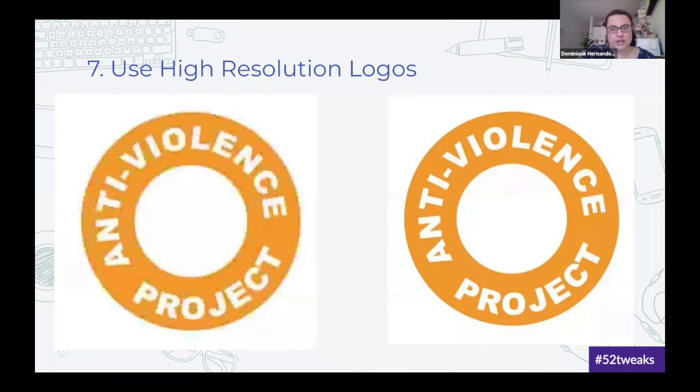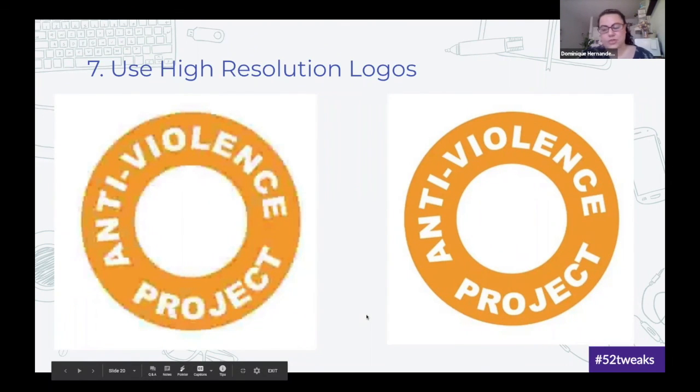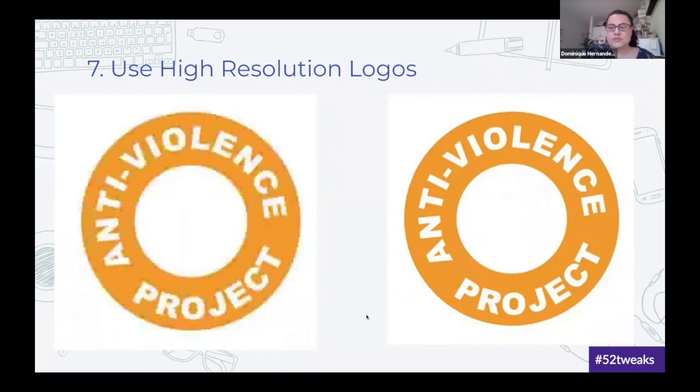I've worked with a lot of organizations, including ones that I still work at sometimes, that don't have that file on hand. It was created by someone three staff generations ago at the organization. It's just not there. I would say for these, it's worth it to hire a graphic designer if you don't have that file on hand and just pay them for a couple of hours of recreating that logo for you. You're going to need it in a lot of places.